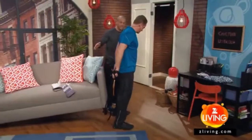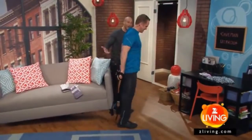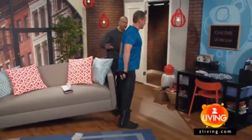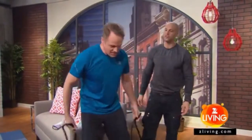Now the fun part of this is if you have kids, kids love to jump on the sofa and have a good time while you're doing this. They get to go on a fun ride while you're getting a workout. So this is a great exercise to bring the kids into. And the truth of the matter is, you really don't even have to worry about ruining the sofa. You can go ahead and rest there for a moment. I guarantee that you will not ruin the sofa doing this.